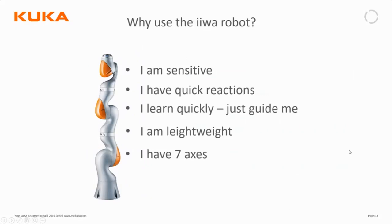Now, why, when should you use the EVA robot? Well, you should look at the features of it. It is a sensitive robot. That means that it actually has force feedback sensors on each axle, on each movement. That is how it actually detects that it's, for example, colliding with an object or not. And together with that, it has very quick reactions. As it feels a collision or an external force upon one of its axles, it can automatically and very quickly react to this.